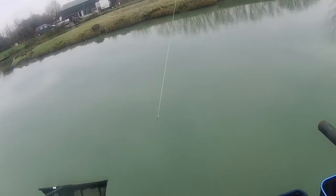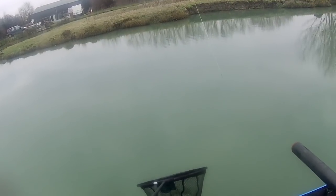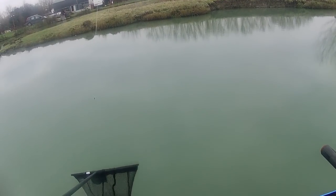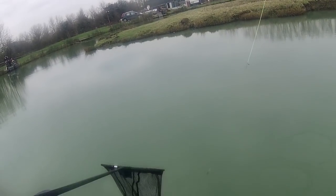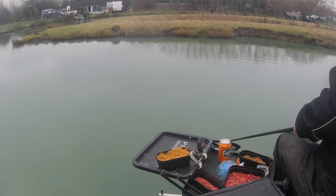I don't think he's massive. You never know with a foul hooked fish, it depends where he's been hooked. If he's been hooked around the mouth, then he's a big fish, but if he's been hooked in the tail, he could be a little tiny thing. He's a little 4 pounder, I think, from what I've seen.